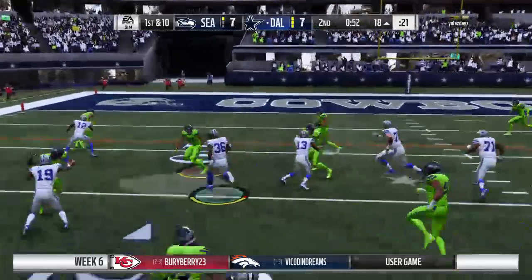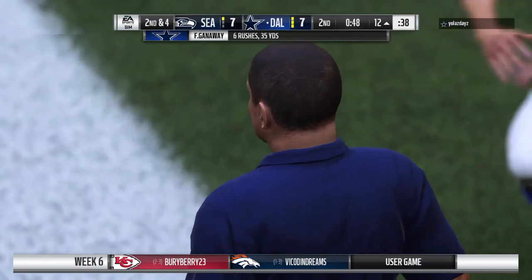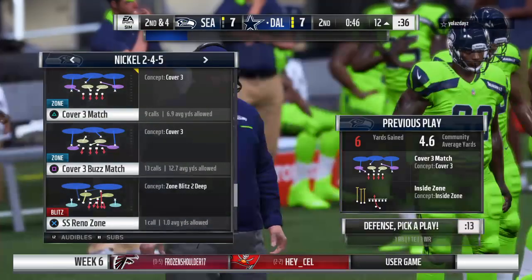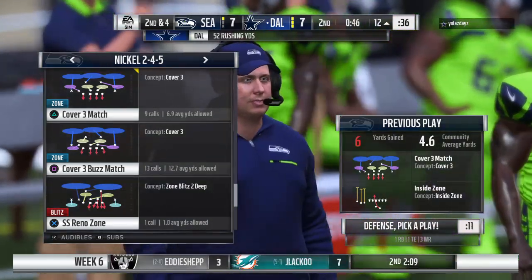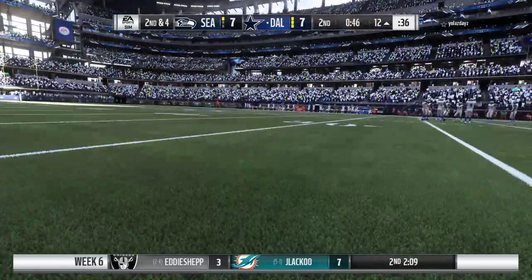They'll run it now out of the gun. And he's going to fight his way forward here for a modest gain. He'll get a nice chunk there on the 1st down run, and it's 2nd and 4. That's a strong pickup right there on 1st down. And as this drive goes on, we're seeing an offensive line and running game imposing its will.